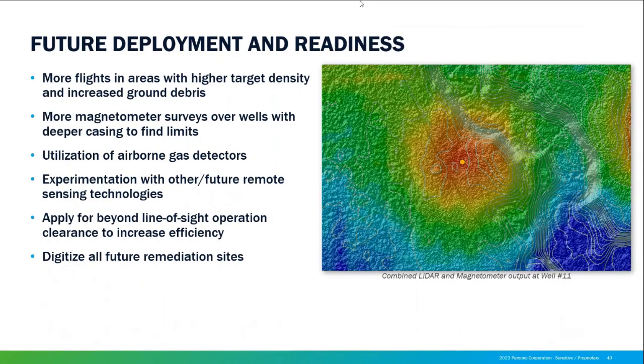Future things we're going to be working on are, we'd like to do some more flights in areas with higher target density and increased ground debris, really kick the tires on it and see what our limits are. We want to do more magnetometer surveys over wells with deeper casing, that 200-foot plus, to see what the limit is of which we can detect the casing.